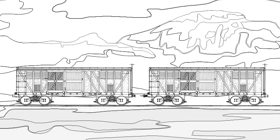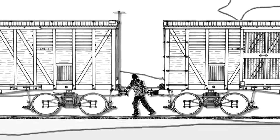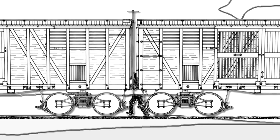But the link and pin was dangerous. Someone, usually the switchman, had to get between the cars to insert the pins in the sockets. You can just imagine all the accidents that happened in those days.